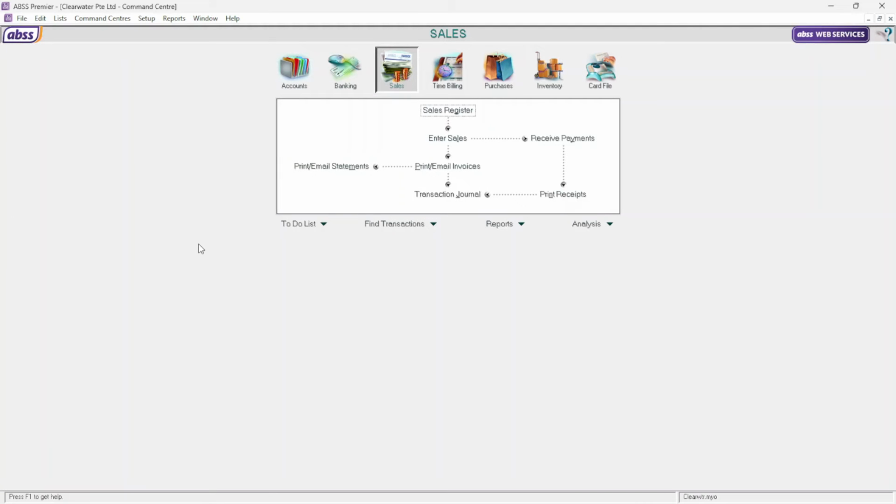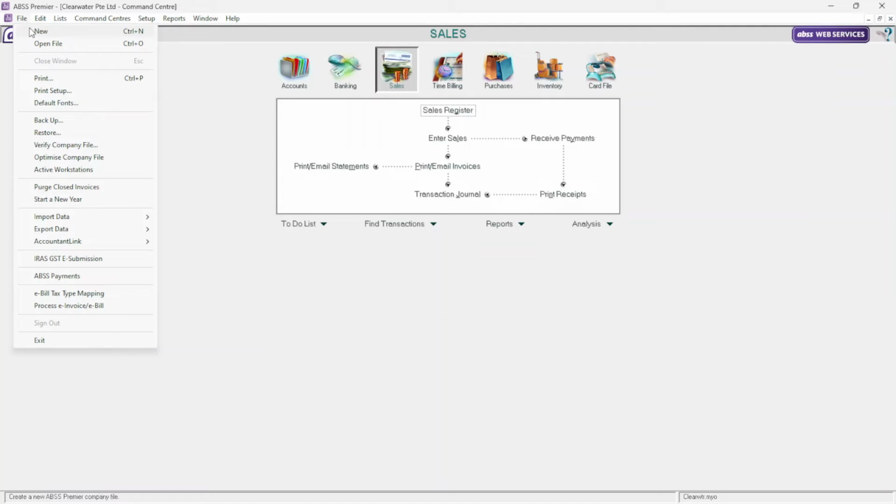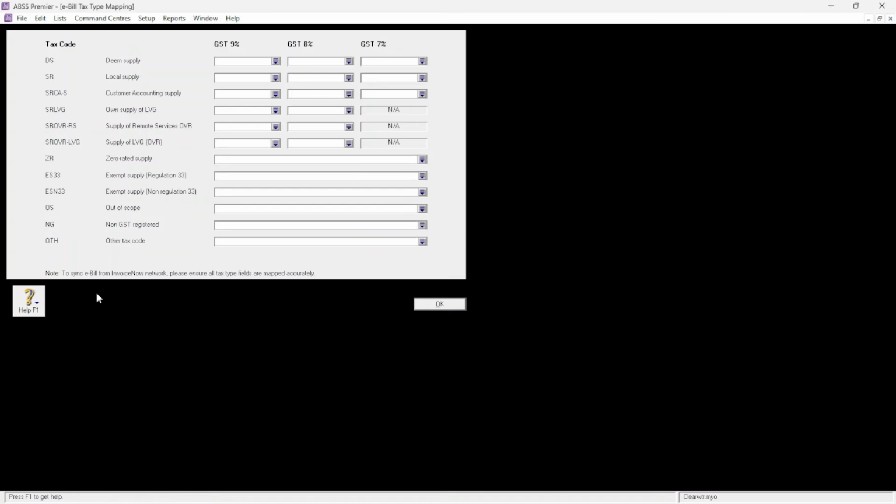Changes have been made to the Invoice Now e-bill tax type mapping screen to align with the GST rate changes in 2024. This update ensures the accuracy of GST rates for invoices received from the Invoice Now network. To update the tax type mapping, go to File and select e-bill tax type mapping.